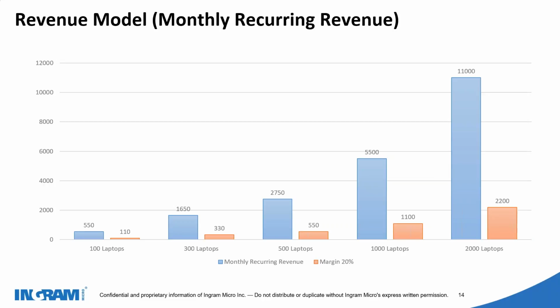There's a lot of buffer which you can make here. There's a lot of money which you can make here on a recurring basis. And the best part is this is recurring revenue. Once you install it, the customer is going to stay with you forever. So that's the beauty of the whole solution.